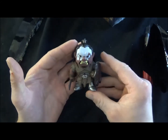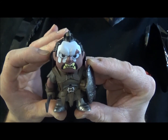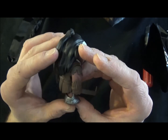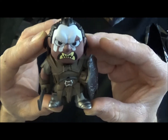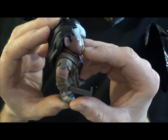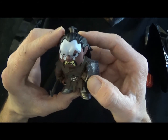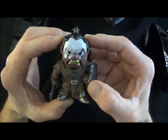Oh, there it is, folks. There it is. $200 toy. Wow. Amazing. Oh, get a close up. All right, I'll do a turnstile on this, but there it is. There's your $200, one of the 2 most sought after Lord of the Rings mystery minis.